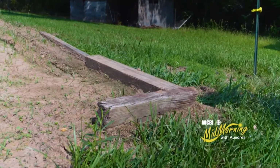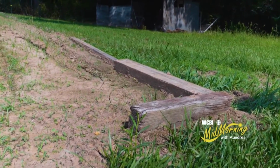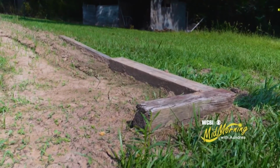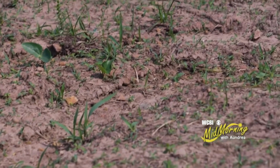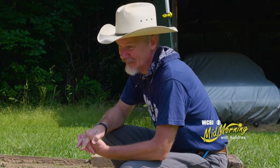We did have to add a corner down here because one of them had rotted out, to stop the mudslide. We literally had a mudslide that came out of the garden and went all the way down to the fence post down here. So you want to be sure you site your garden well, but if you can't put it in the best spot, the best flat spot that gets a whole lot of sun, make do with what you've got. That's kind of a mantra around here: if it doesn't work, change it or move it.